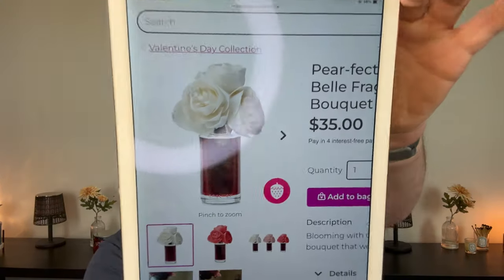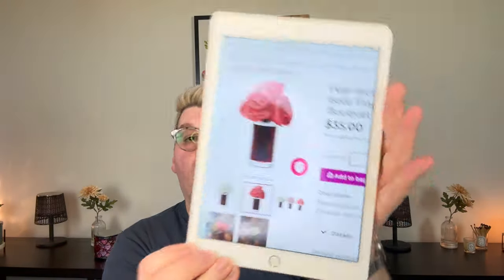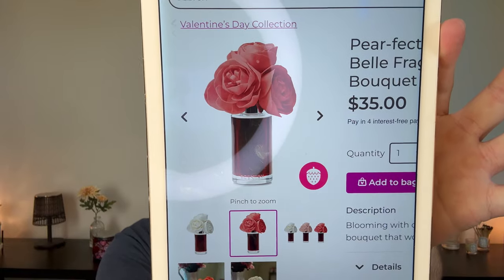Ooh, let me pull up a picture on the Scentsy website of what it looks like. Let me show you, because I already have the Valentine's Day collection pulled up. It shouldn't be too hard. Here we go. So the Perfectly Cute Buttercup Bell fragrance flower, and Buttercup Bell is the name of the flowers themselves, the design of the flowers. Okay, so this is what it looks like all set up, super pretty. And then once the flowers absorb the oil, it looks like this on your table.